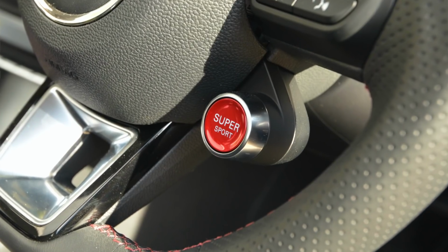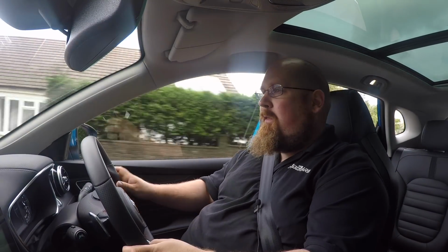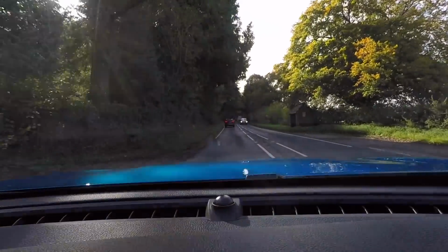But there are actually 5 drive modes on the HS. So we have got the 4 normal ones, which are sport, eco, normal and individual, and we've also got super sport, which is located here on the steering wheel, and it looks absolutely brilliant. It's just like what you'd get on an Audi R8 or the drive mode select on a Porsche. And I know it's a little bit of a gimmick, and calling it super sport sounds a bit silly, but you know what, it's a great thing to show off to people.